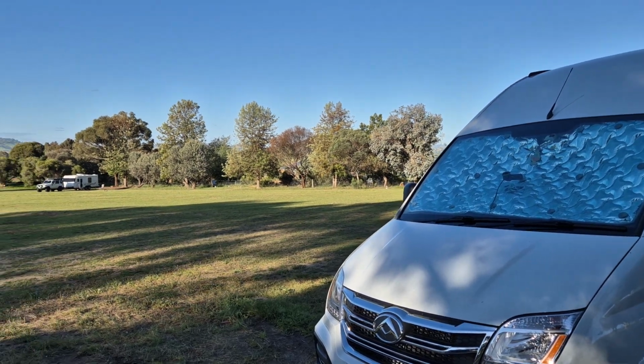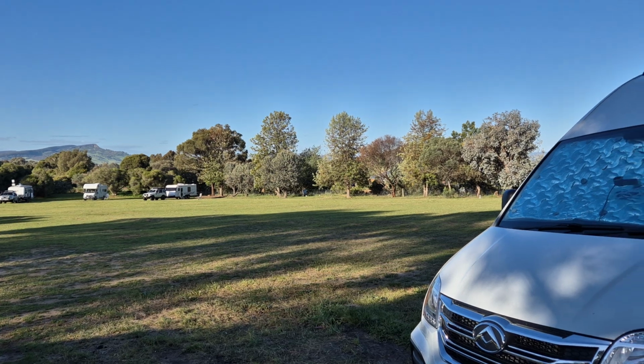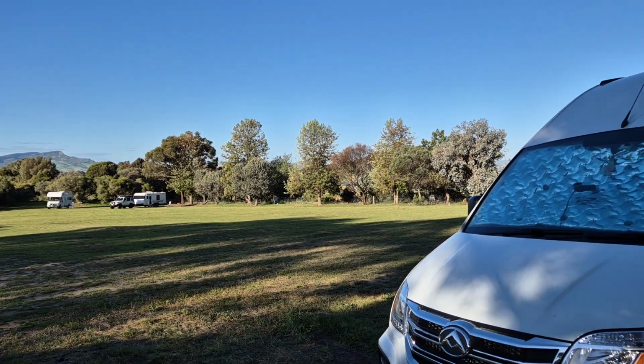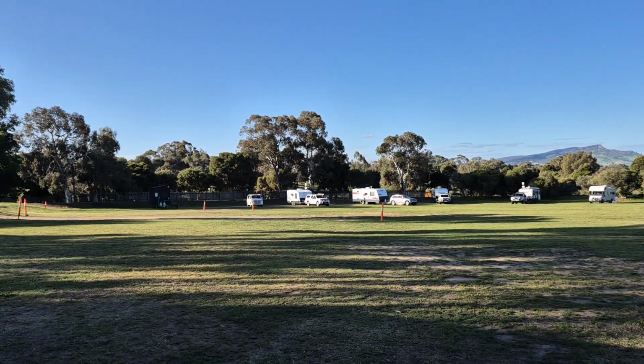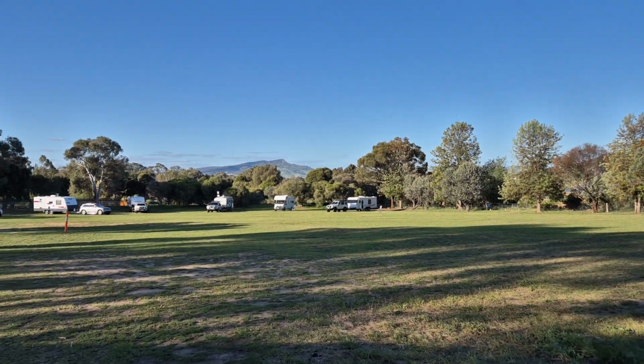Hi everyone, so we're staying at the Ettamogah, or the Tabletop Hotel you can call it, in Tabletop itself in New South Wales. So this is the big oval or paddock at the back of it where you can camp for free if you buy food or drinks, or you can just pay a $10 fee if you don't want to buy anything in there.